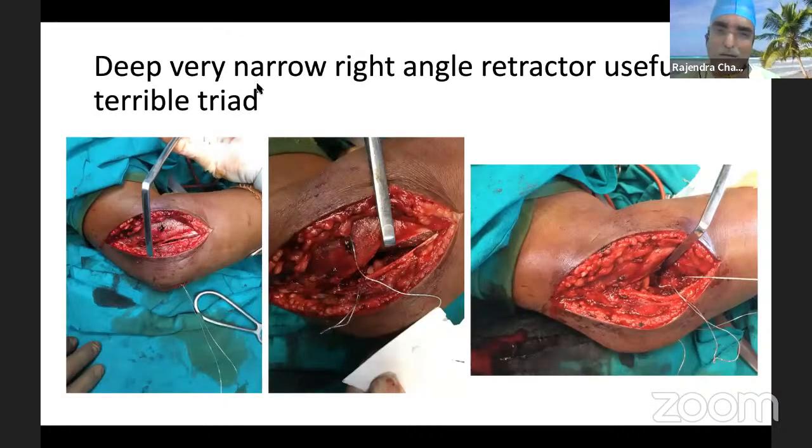A deep, very narrow right angle retractor is very useful for terrible triad surgery. As you can see here, this is a very narrow but deep right angle. It is very useful when you want to see that small piece of coronoid in front of the terrible triad, where space is not available. This very small, sleek right angle retractor gives you enough space there and you can see the tissues on the small piece of coronoid.